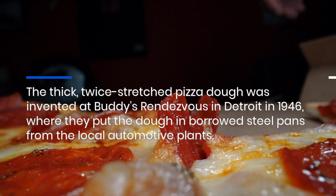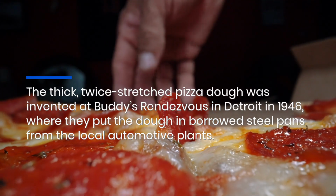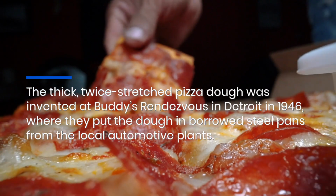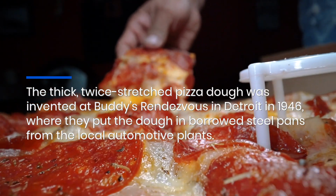The thick, twice-stretched pizza dough was invented at Buddy's Rendezvous in Detroit in 1946, where they put the dough in borrowed steel pans from the local automotive plants.